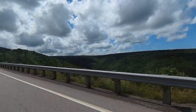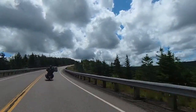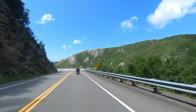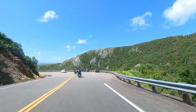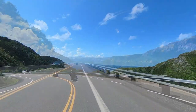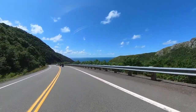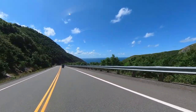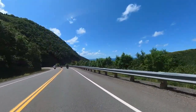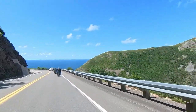I'm an old Navy guy. I love the ocean. Nothing I love more than that. And now I will say this. We all kind of made the decision not to ride up to Meat Cove. I just didn't want to put my bike on a dirt road for like 50 miles one way, and then 50 miles on the way out, just so that I could say I made it to Meat Cove. There was nothing about that that sounded interesting to me. So we stayed on the paved section.